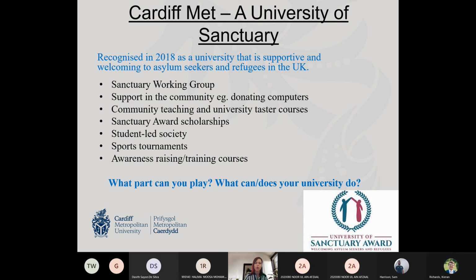We want to make sure that if you've had to flee your country because of war or persecution or having a very difficult time back home, and you come to this country, that we are happy to support you and welcome you, and we want you to feel welcome here if you are an asylum seeker and a refugee. And we've been recognised as doing a really good job with that, and we were recognised as a University of Sanctuary. So we're really, really proud that we had that award.